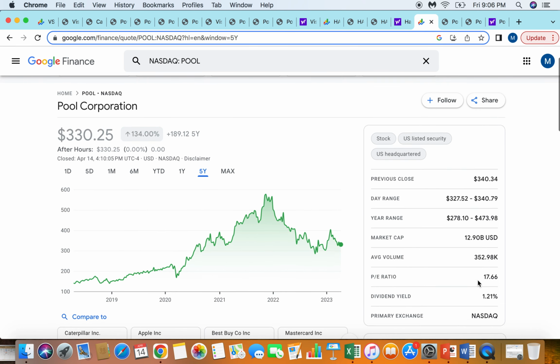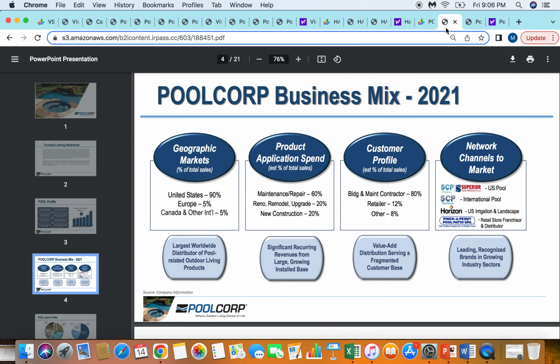The PE looks to be in the high teens as well, similar to Hayward's. It pays a very small dividend there. As we look more at this company, geographically, this is essentially a US play. 90% of their sales come from the US, but it is nice to see that they do have a European and a Canada division as well. Maybe those can be future growth engines since they're significantly overdeveloped in the US. But just know you're pretty much buying a US company here.